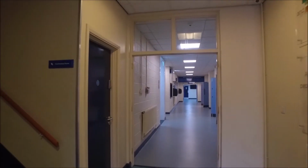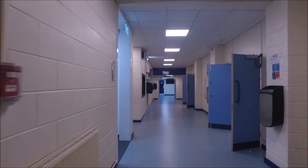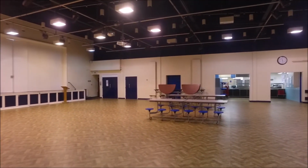As we progress into school, you will notice that our hall is located on the right-hand side. This is a multifunctional area which we use for assemblies, masses and also PE activities.